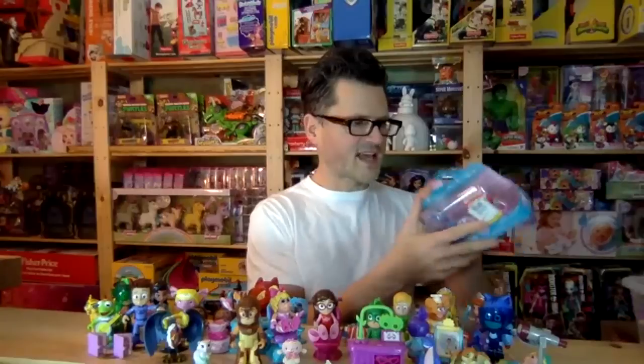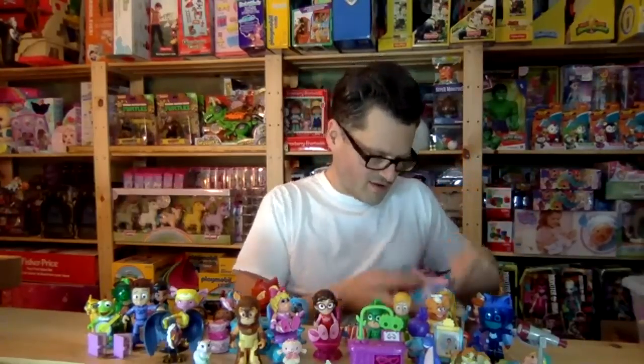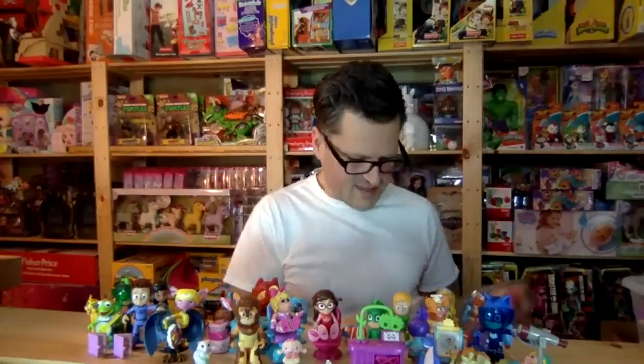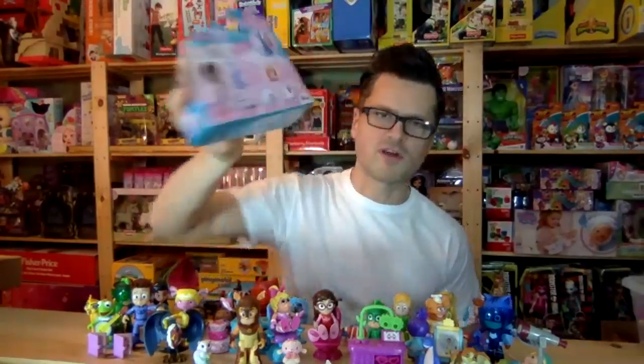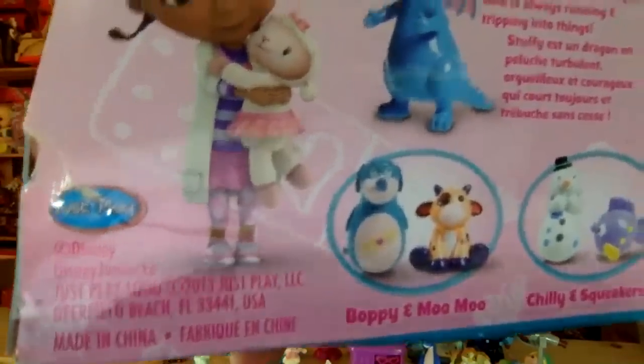So here's a weird set that I found at a thrift store, but it was still in the package. And the thing is, I thought I had all of the sets in this size. Oh, but apparently I don't, because I don't have any of those. I would love to have that snowman and that blowfish. I would love to have that cow and that puppy. And I would love to have that knight figure. I don't know, maybe I will have some of those.